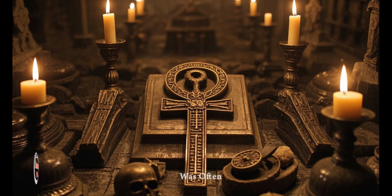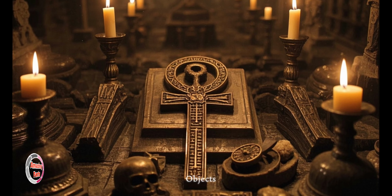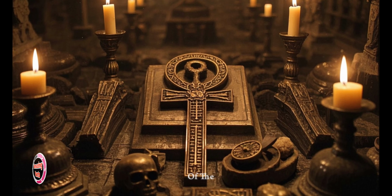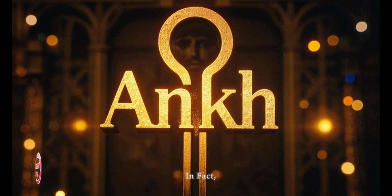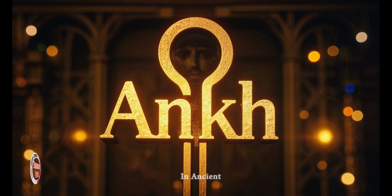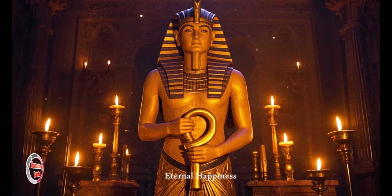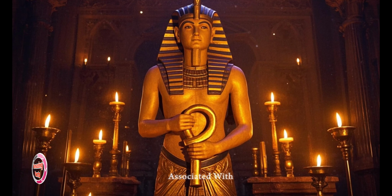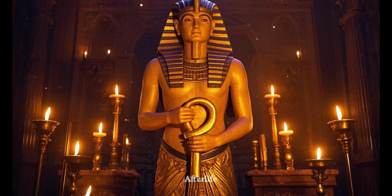The Ankh was often depicted in tombs and on funerary objects, serving as a reminder of the eternal life that awaited the deceased. In fact, the very word Ankh means life or living in ancient Egyptian. It was considered the key to eternal happiness and was associated with Osiris, the god of the afterlife.